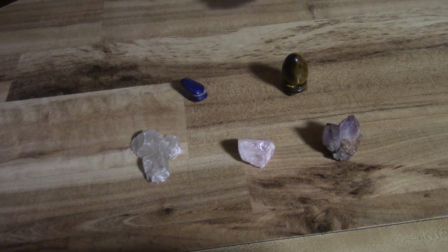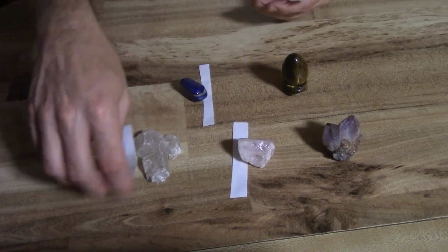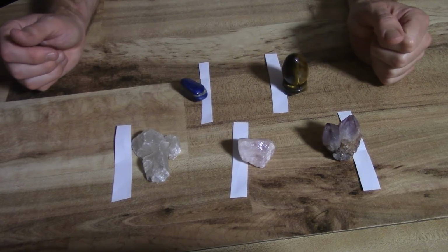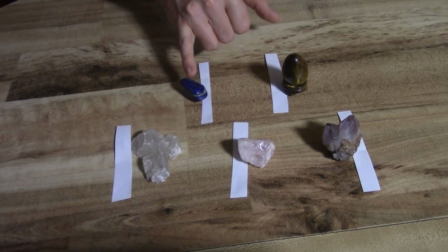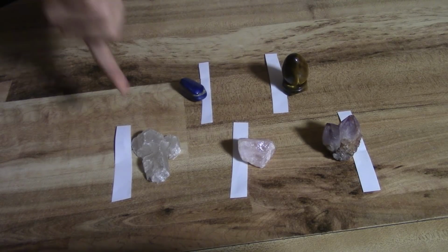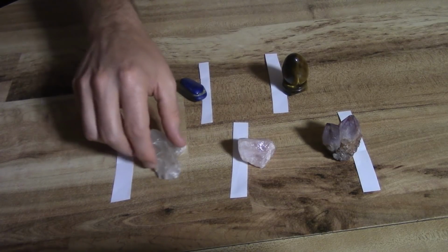I'm also going to put one of these messages with it. Let's see if we can... Yeah, okay. So message with each one too. Pull back a minute. So here are the 5 piles. The first one I'm going to do is going to be Lapis Lazuli. Second one will be the Tiger's Eye egg here. Third one will be the Quartz crystal, which I think I put upside down actually.